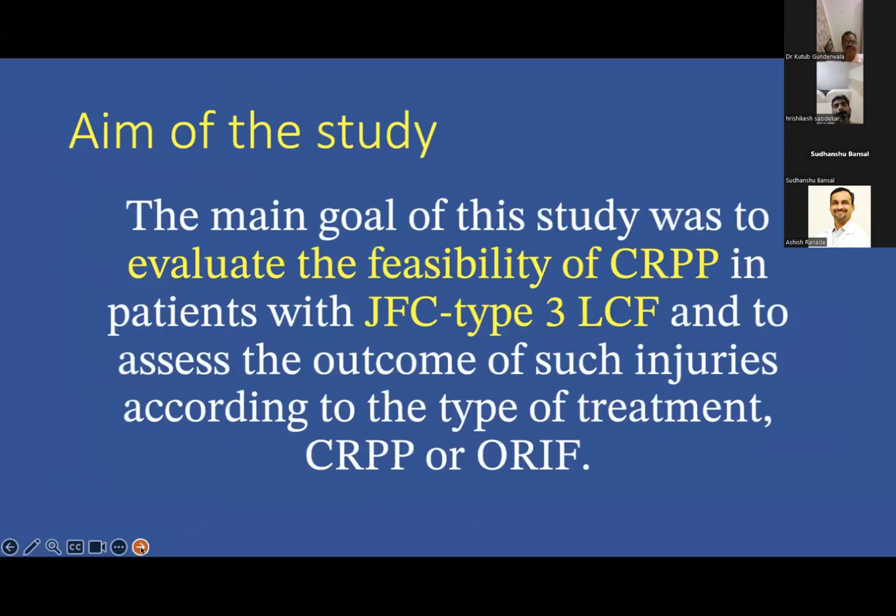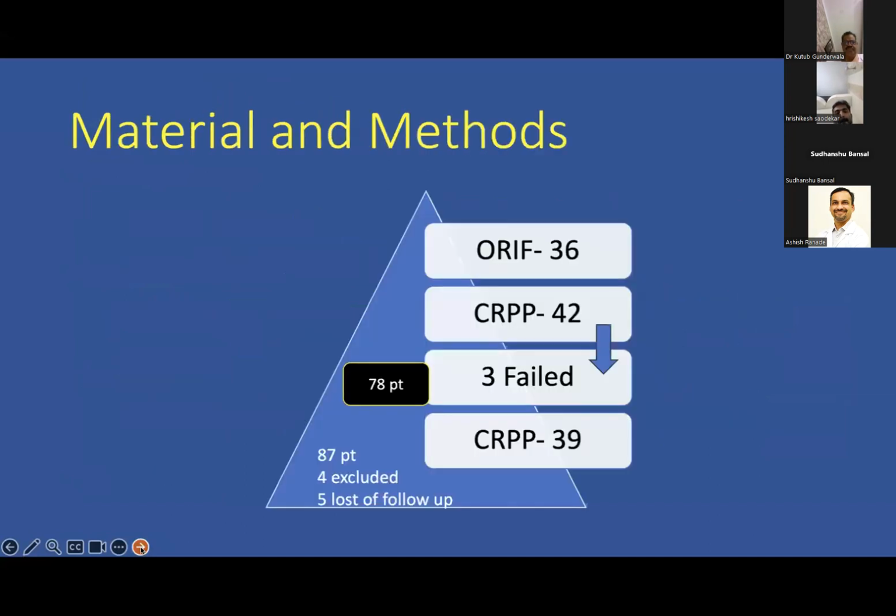The main goal of the study was to evaluate the feasibility of closed reduction and percutaneous pinning in patients with type 3 lateral condyle fracture and to assess the outcome of each injury according to the type of treatment, closed reduction or open reduction. In materials and methods, a total of 87 patients were included in the study, 4 were excluded and 5 were lost to follow-up. Of these, 36 underwent ORIF and 42 underwent closed reduction. Out of 42, 3 failed. So a total of 39 patients were enrolled in the study.